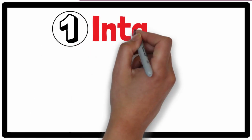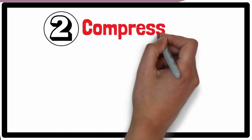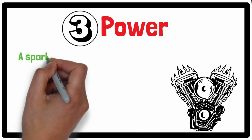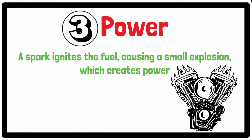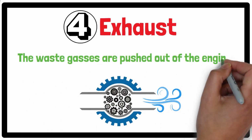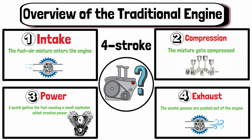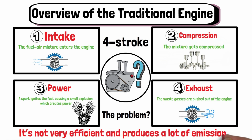1. Intake. The fuel-air mixture enters the engine. 2. Compression. The mixture gets compressed. 3. Power. A spark ignites the fuel, causing a small explosion, which creates power. 4. Exhaust. The waste gases are pushed out of the engine. This system has been the standard for over a century, but it's far from perfect. The problem? It's not very efficient and produces a lot of emissions.